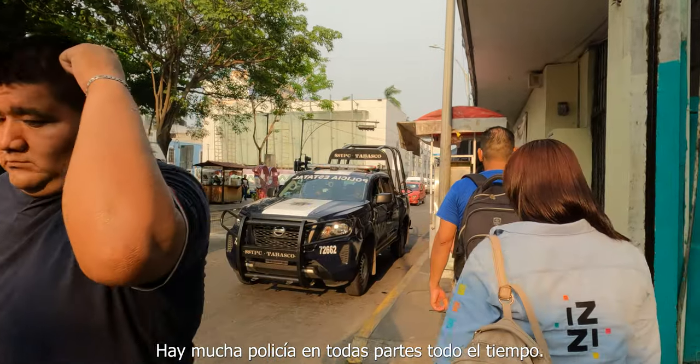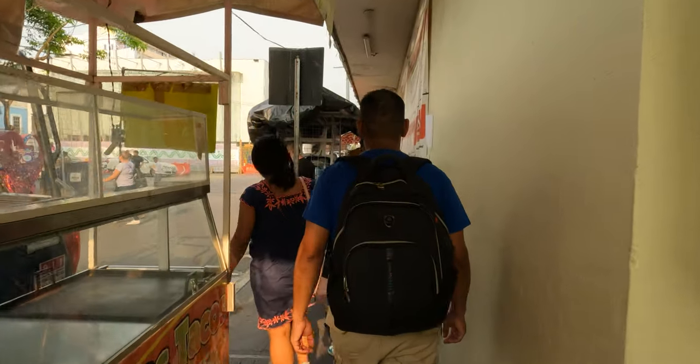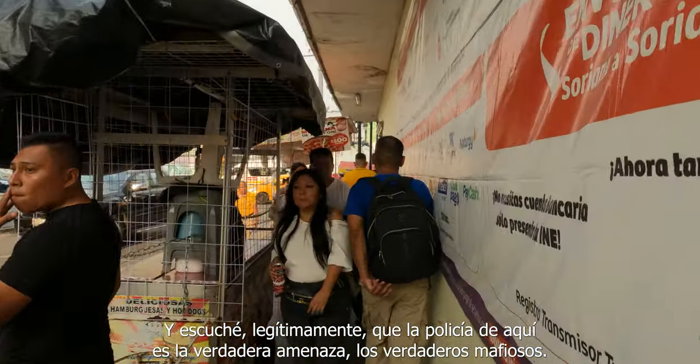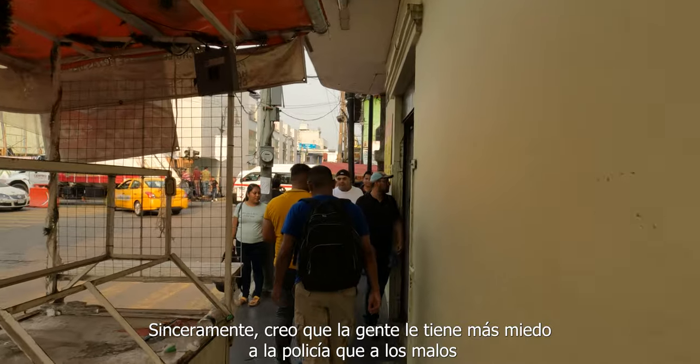Loads of police everywhere all the time. And I've legit heard that the police around here are the real threat, the real gangsters. Like, I honestly think the people are more afraid of the police than they are of the bad guys.